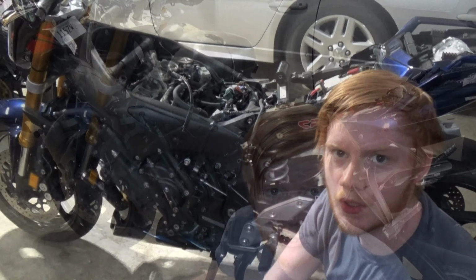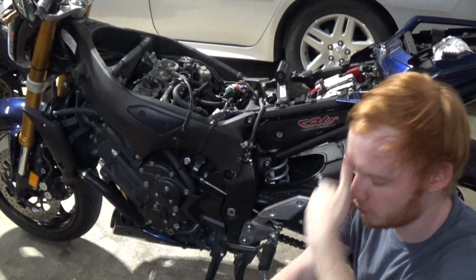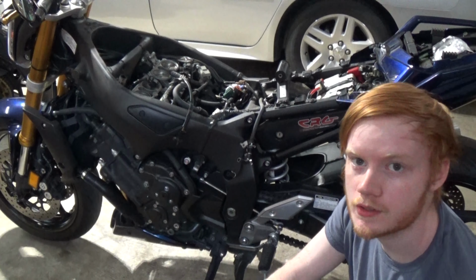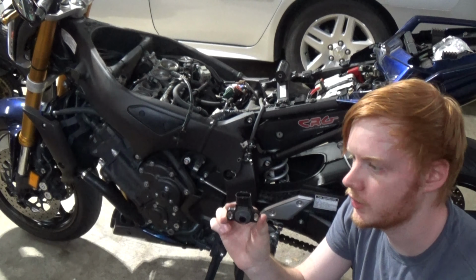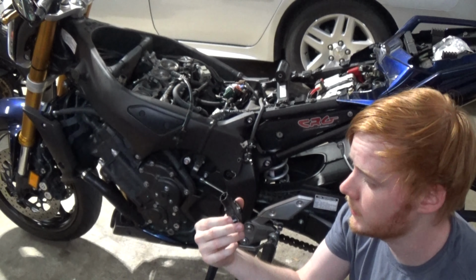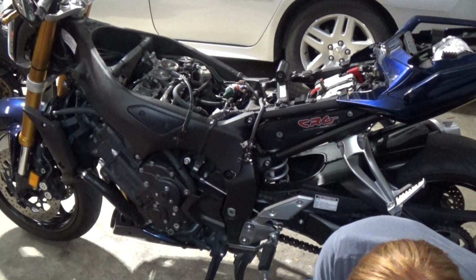So, okay, you might have noticed we're further over left. That's because I had to get my black bike out to go get some Torx security bits. So to take your throttle position sensor off, or your TPS, you'll need a T25 security bit. I found one of those, and it's in a very weird spot, so I'm going to let you know how I did it.